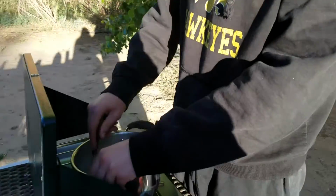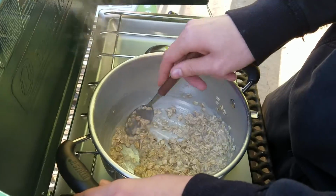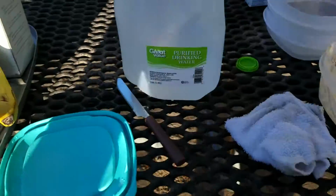Good morning. We are here at the campsite, just woke up in Arches, and I will show you what we're up to right now. So we've got Nick over here making the oatmeal. And I'm doing some dishes from last night.